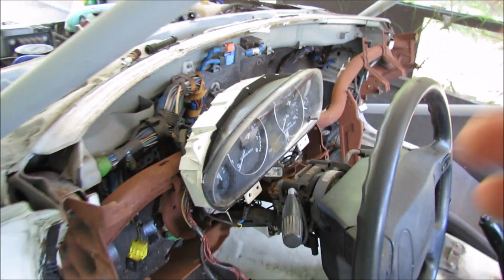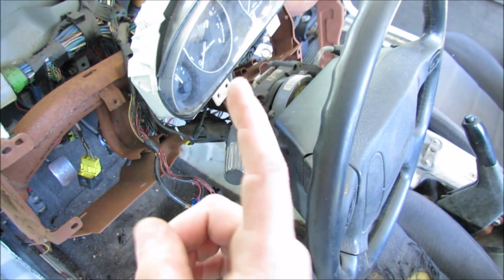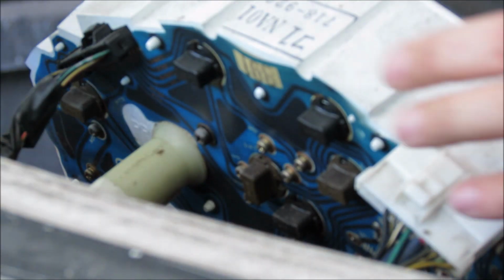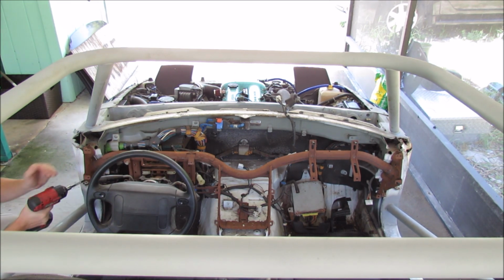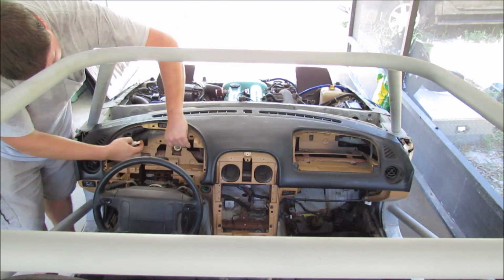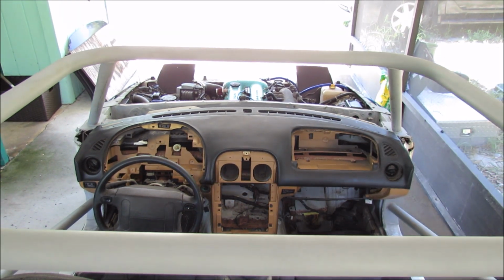Alright, let's see. The next thing we need to do is disconnect the gauge cluster. And then I've got 2 grounds down here that I don't think are actually working anyway. So let's go ahead and get that out, unbolt this, and pull the old bash bar out. And it's as simple as that.